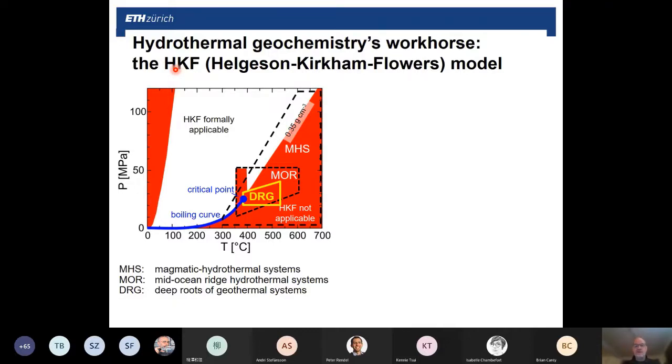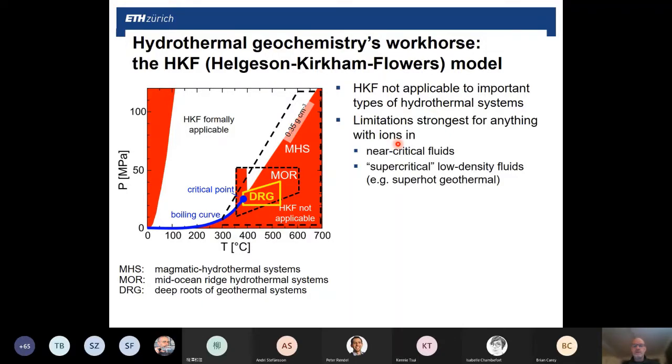And unfortunately, there is no alternative, or hardly any alternative, that would work in here. So we have no tool. Again, HKF is not applicable to important types of hydrothermal systems, and in particular not to superhot geothermal. That's the yellow box here. The limitations are strongest for anything that has ions, and that's in the near critical region here, and supercritical low-density fluids, that's the ones that we encounter here.